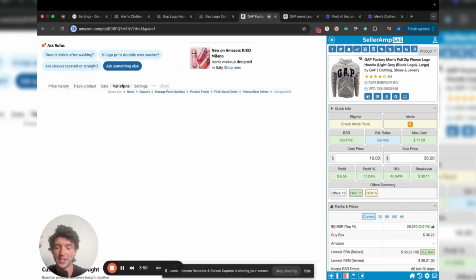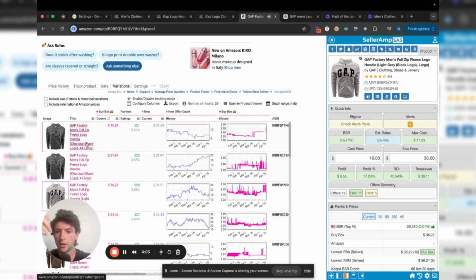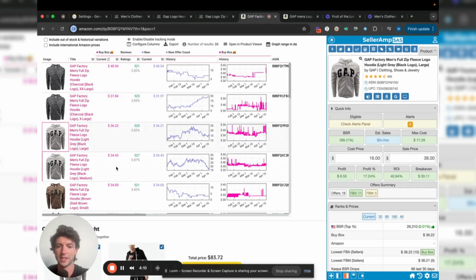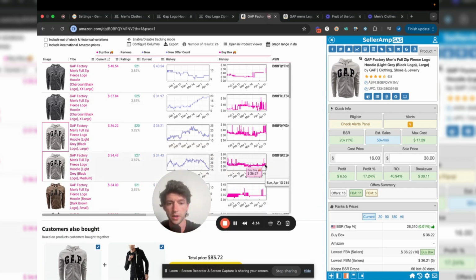And we take a look at variations too, and we can see there were other colors as well that were also on there here, like charcoal, there's charcoal on here as well too. We can see, yes, you can take a look at that too. And that's going to be the name of the game, finding this stuff. We can see there's good trend, competition's going down, prices going up here. Right, we can see on this one too, people are buy boxing at 37 here, so that one makes sense as well.